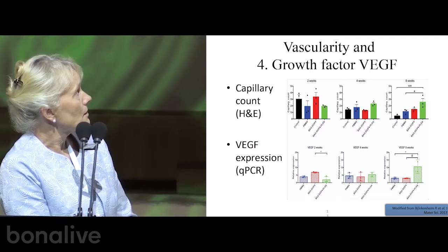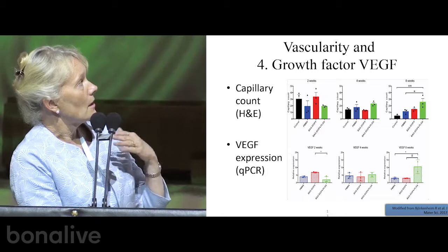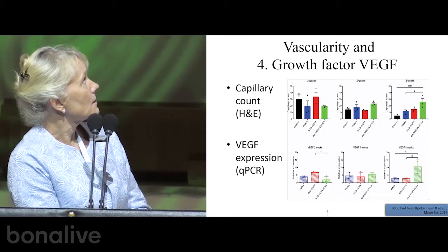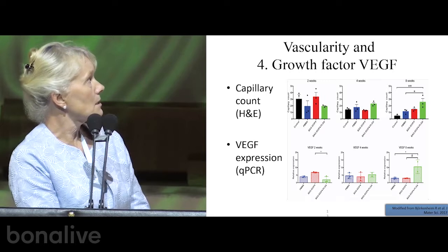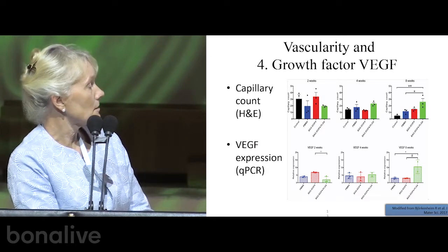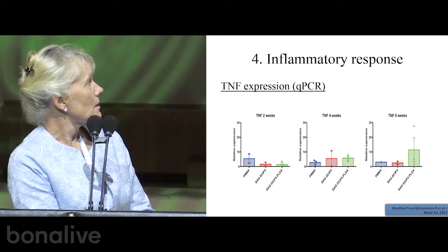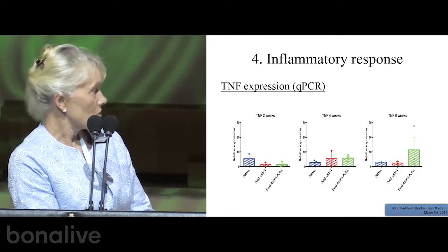Here you see that they are not so active, but what is interesting is that the polymer has a small delay when it degrades, and you see an increase in this capillary count here, which is also seen in the VEGF expression. So this was a very good result. We can see that we can actually manipulate the bone substitute to have an increase in VEGF expression as well as capillary count. We also looked at the inflammatory response, and we saw a little bit the same, where the polymer-coated bone substitute had a little more influence.